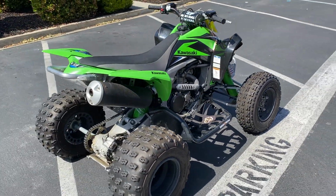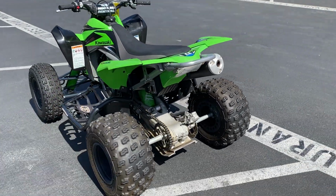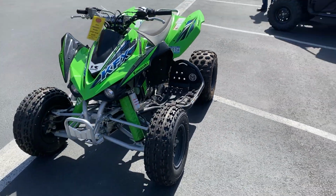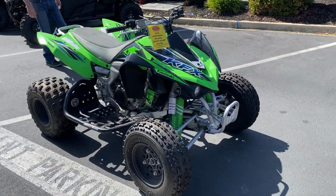This thing runs like a top, fuel injected, liquid cooled. Come on by and make your sport quad dreams come true with this awesome KFX 450. Only $54.99. We have financing.